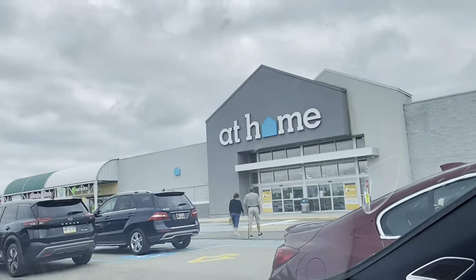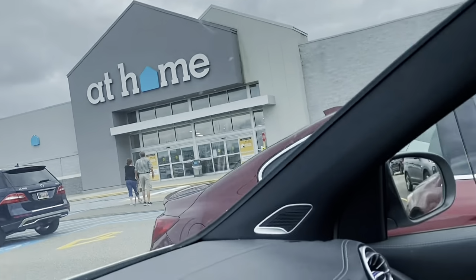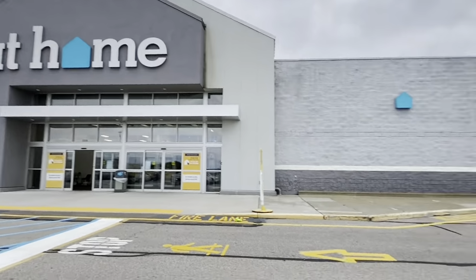Okay, guys, so we made it back at home. Just kidding. We're at At Home. Let's go. Check it out. So what are you hoping to find in here? Blankets. I might look at the really cool animatronic type things because I want to decorate my front yard really cool this year for Halloween. And we're gonna do that this weekend. So I want to look at that fog machine that makes everybody think your house is on fire. Yes, exactly. So let's see what they have out this year.